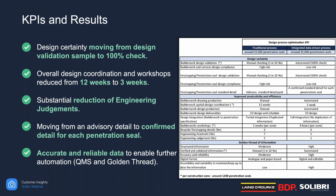And also, we have confirmed that from the increased awareness and understanding of the requirements, the overall design coordination has reduced from 12 weeks to 3 weeks. When I mention this overall coordination, it is per construction zone, we're not talking about the entire project, but it is a massive reduction.